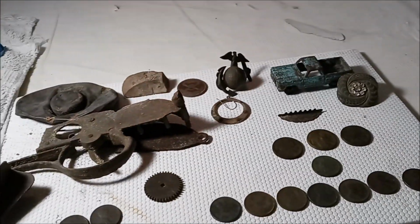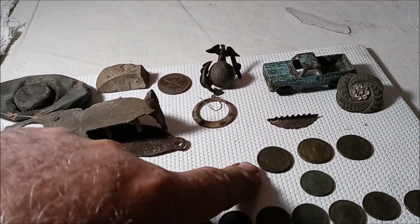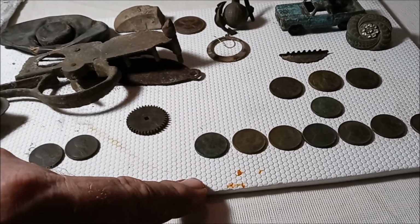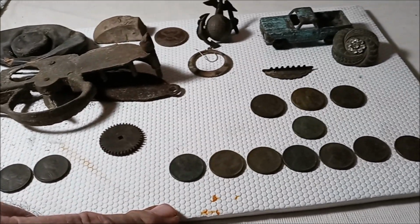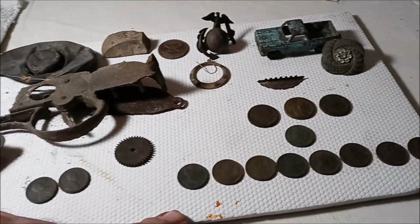And he got one Buffalo, a 1920 there. And you got 4 or 5 Wheaties there. Yeah, 3 or 4 Wheaties, and then he got the rest on the last property.